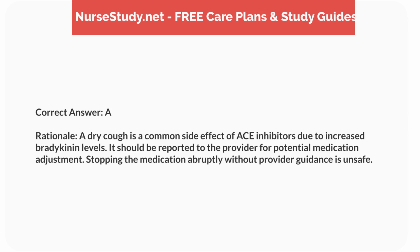Correct answer, A. Rationale: a dry cough is a common side effect of ACE inhibitors due to increased bradykinin levels. It should be reported to the provider for potential medication adjustment. Stopping the medication abruptly without provider guidance is unsafe.